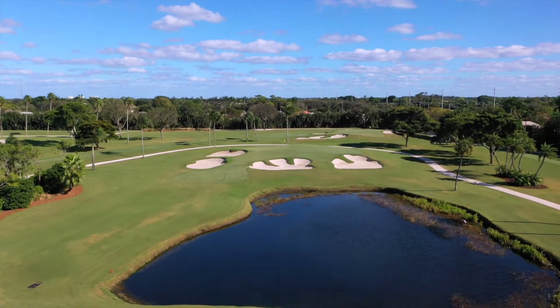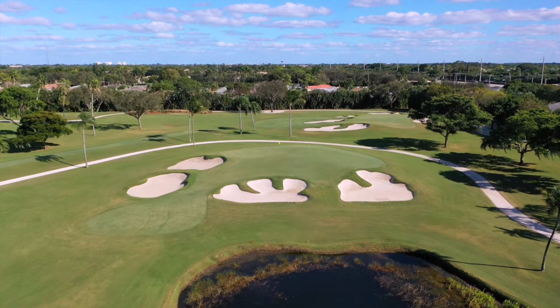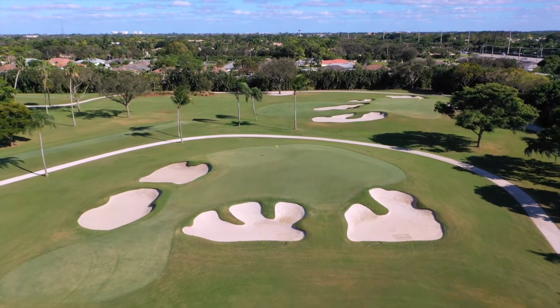The water on the par 3 6th is merely decorative. The problem here is the elevated kidney-shaped green and the quartet of bunkers guarding it.